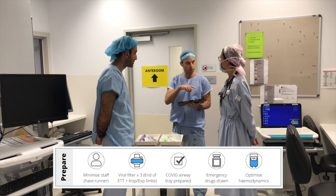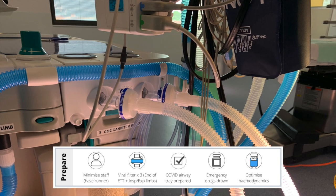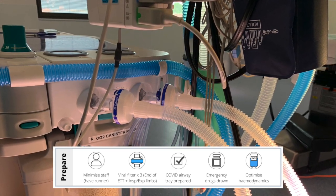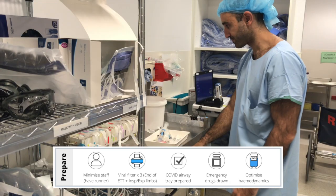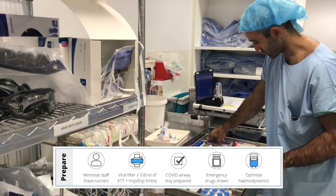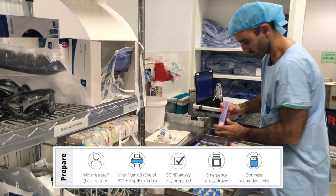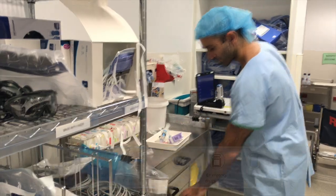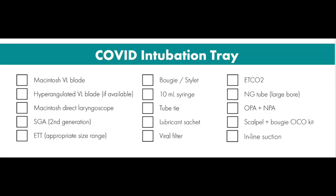Prior to entering the room, please ensure that there are viral filters firmly attached to the inspiratory and expiratory limbs of the ventilator, that a COVID airway tray is prepared. Additionally, emergency drugs are considered and prepared if needed. We've created an aid for the items potentially required in the COVID airway tray. Both these items and any drugs should be placed in the theatre prior to the patient arriving.